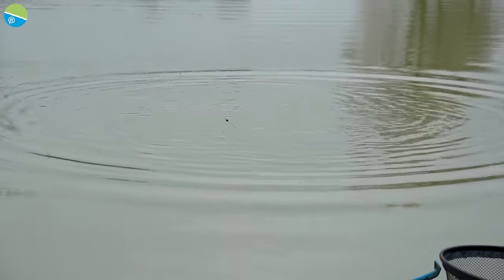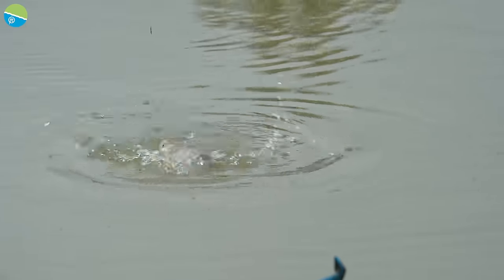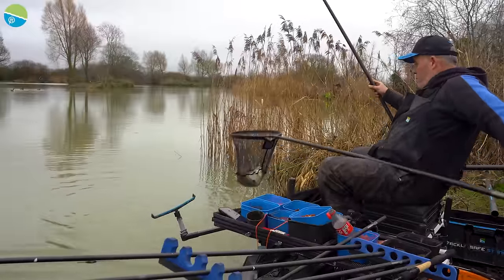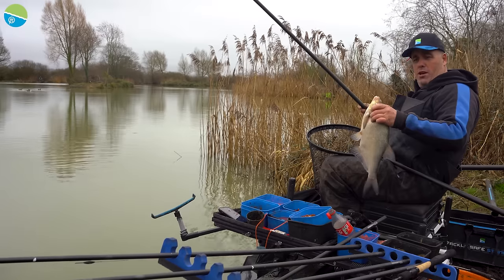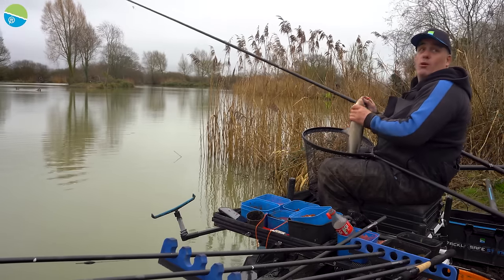Feels like a good fish, that. It's a proper one, that. Oh, Zolt, Hungarian bream. Beautiful, that. That's £3, I reckon. Look at that, ladies. I'm in heaven. I think we might be having a Mackey D's on the way home, Zolt.